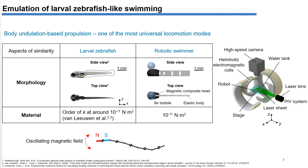To realize such swimming, we have customized such a setup. It's called an electromagnetic coil, right?